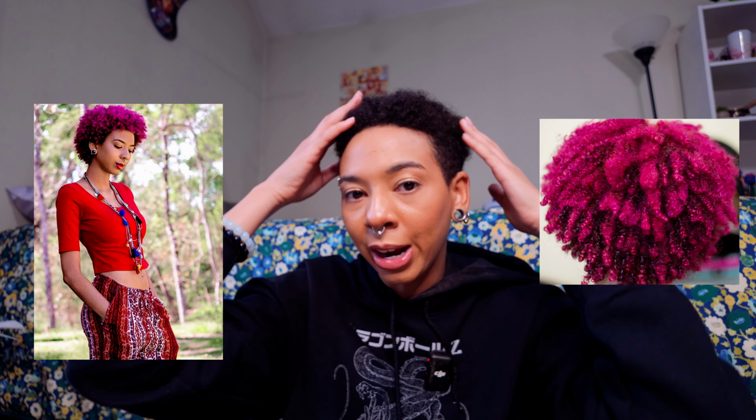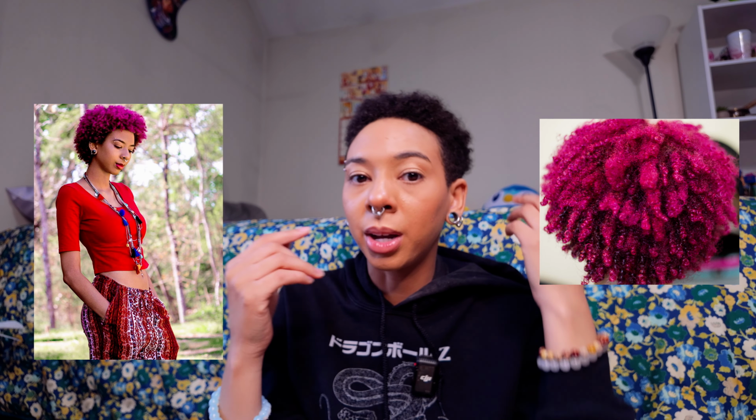And also I'm thinking about dyeing my hair, because I used to dye my hair all the time. I'm thinking I might dye it magenta or fuchsia. Like I want to stay in the pink to purple range. And if I do dye it, I'll record it just so you guys can see and know what to do or not to do if I mess it up. But yeah, I think I'm going to be rocking this style for a while.